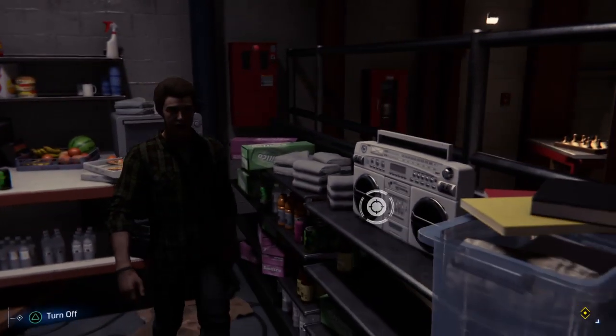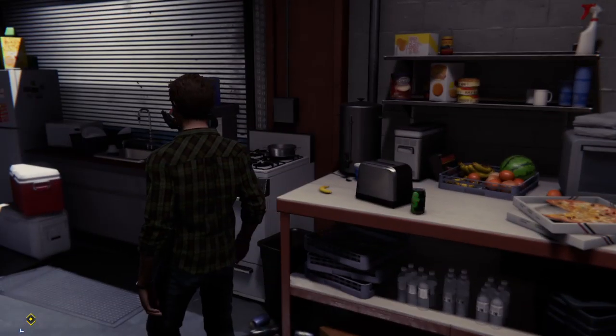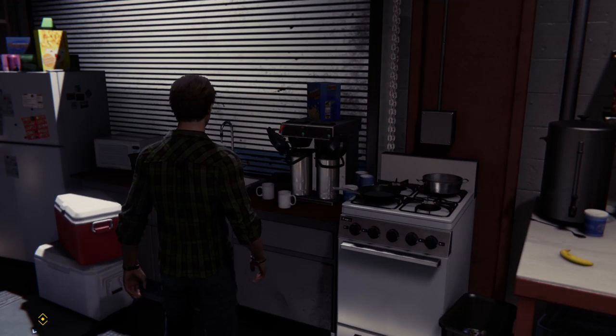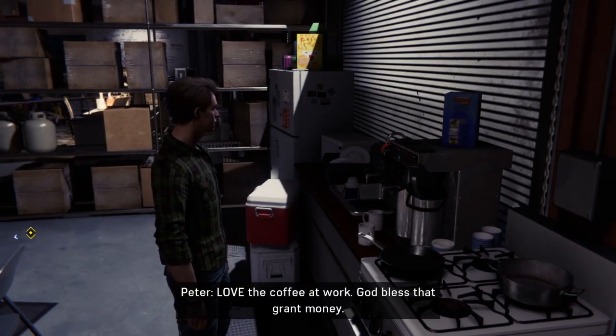Lots of late nights in this lab. Glad Doc keeps the snacks stocked up. We should get more of those little cheese squares, though. Love the coffee at work. God bless that grant money.